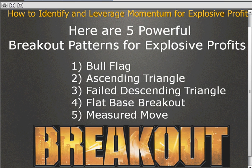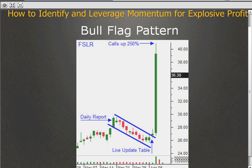So here are five powerful breakout patterns for explosive profits. And there are others out there. I know that the people that follow Stephen are super into patterns and candlestick patterns and breakouts. You may be familiar with these, but sometimes it's good to see them in a different light, in a different way, and to really learn them and see some things that you can take advantage of.